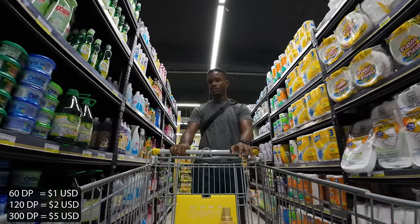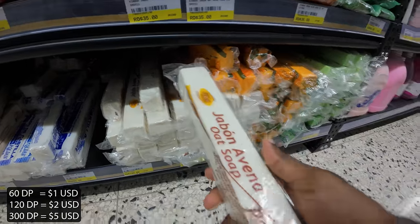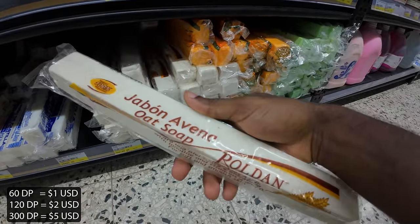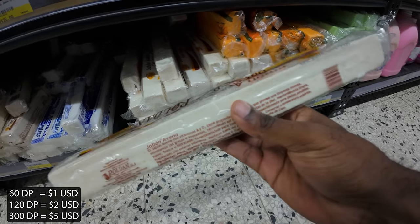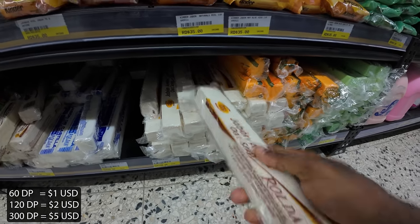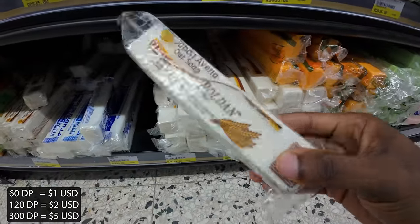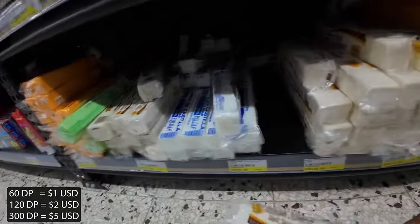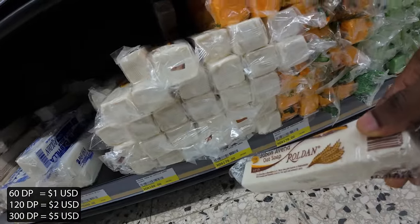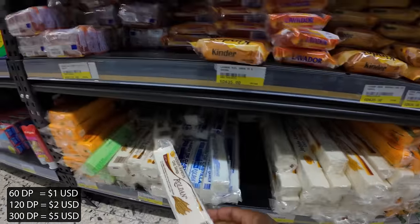I really hope that they do have something that I want. Guys, why is this soap like this? This is soap, it's just long. Where did I get that? It is oats. They come in a shorter size. What? Anyway, the price, 87, and this one is 179. It's kind of interesting.